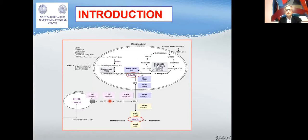This is a picture that shows all the pathways and explains the important actions of cobalamin. As you can see, the two red arrows, as I told you before, mark two very important steps. One is the transformation of methylmalonic acid to succinic acid, and on the bottom arrow you can see where cobalamin is very important to transform homocysteine into methionine. It's easy to understand that if cobalamin is not synthesized well, you have a block of these two pathways. So you have an increased amount of methylmalonic acid and homocysteine, with all the clinical picture you know.